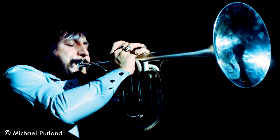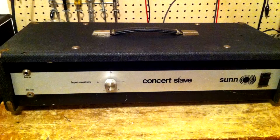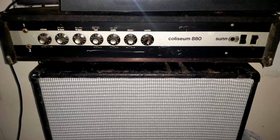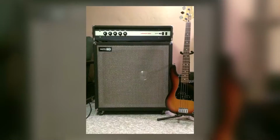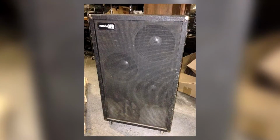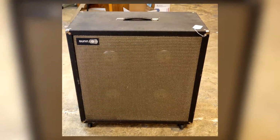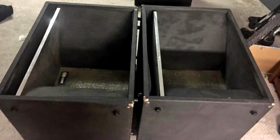The amps he used were a Sound City lead bass amp, a Sound City slave power amp, a Sound City 880 amp head, a Sound City bass amp head, 2 Sound City 4x12-inch cabinets, 2 Sound City 3x12-inch cabinets, 2 Sound City 1x18-inch cabinets, and 2 Sound City W 1x18-inch PA bins.